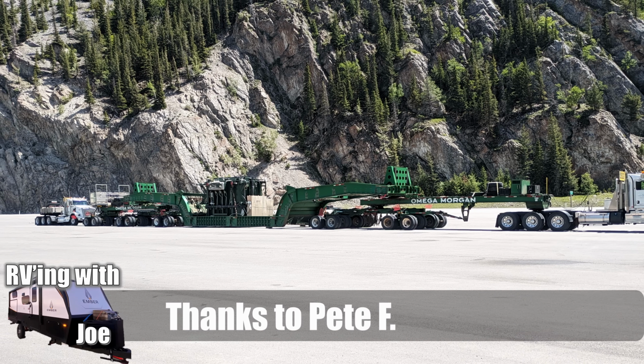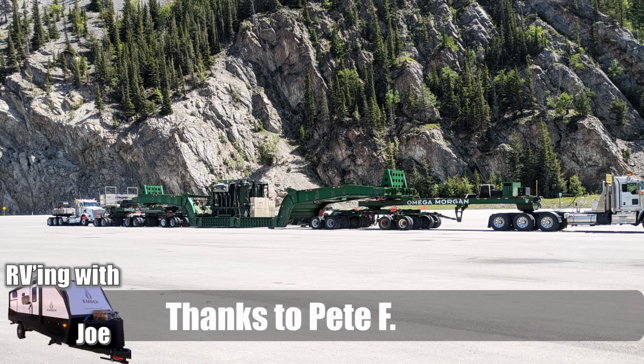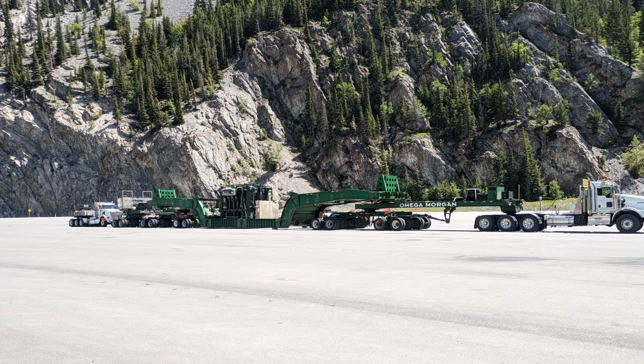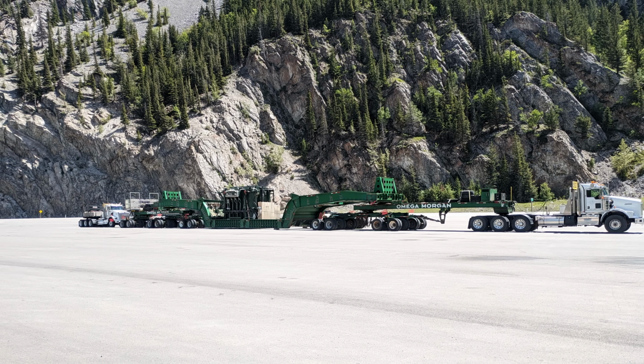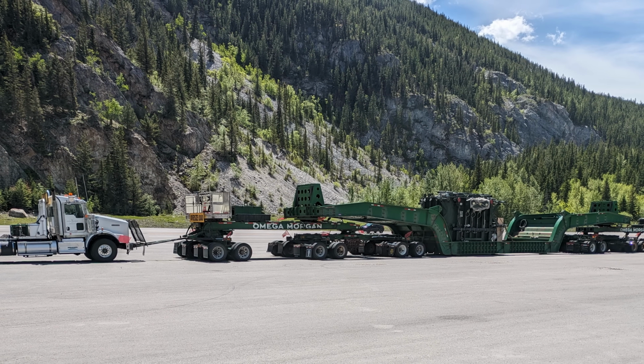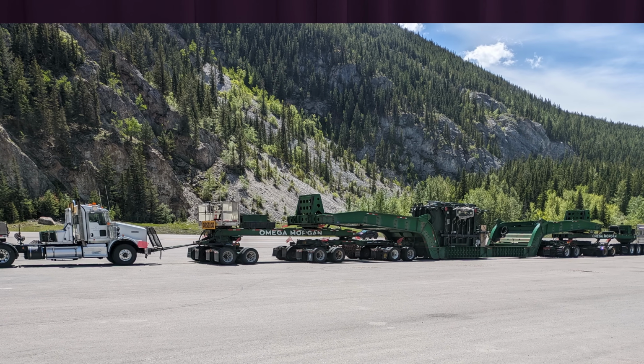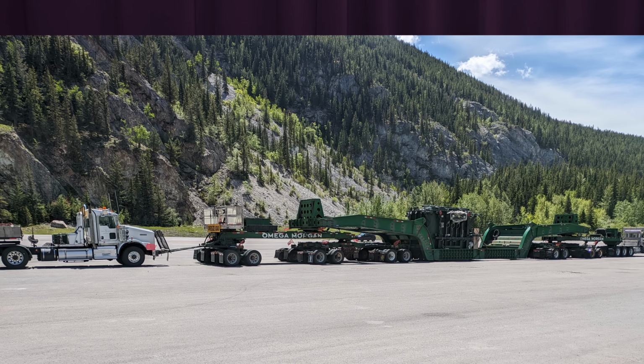Pete F said he's enjoying our RVs Gone Wild videos from Mission. That's local. That is my neighbor, Pete. Bro, see you down the street. And he saw this rig in southern Alberta. He says he doesn't know if this qualifies as Tur Duckin, but it sure is long. Yes, this is definitely Tur Duckin. It's sort of like commercial Tur Duckin.